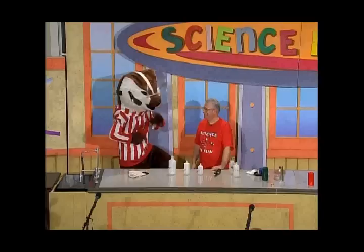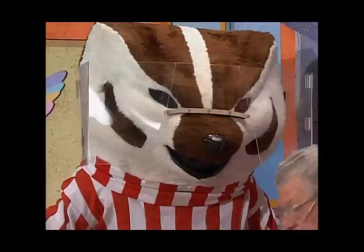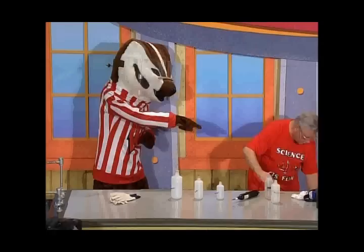Bucky is a very good science student. You see, he's wearing his goggles. You see that, right? He obeys the safety rules, and Bucky also thinks that science is fun. So, Bucky, let's do this experiment here. This is a really fun experiment. I hope it's fun. Let's see.